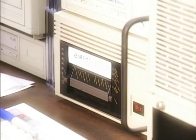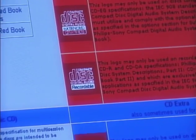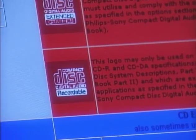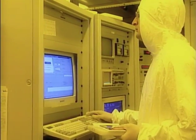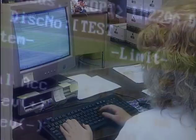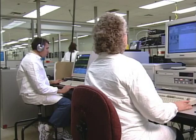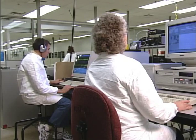All input media must conform to the color book standards set by the industry. We are also capable of receiving source material in DDP format via our FTP site. Our technical staff will assist you on any questions you may have about processing your original source material.